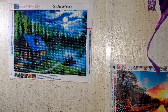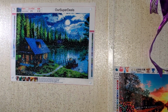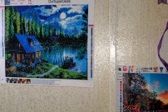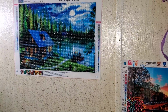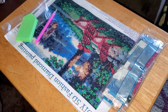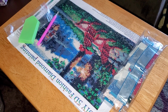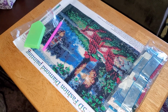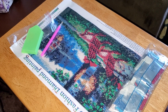And there's a cabin on the lake. I don't know if you can see where it's darker, where the dock is. There is a boat there. And I'm working on this one. I have one I haven't opened yet, and two on the way. So that's been keeping me busy.